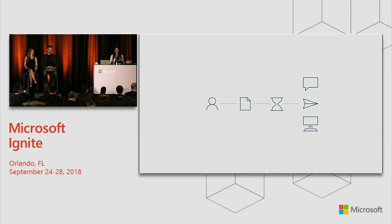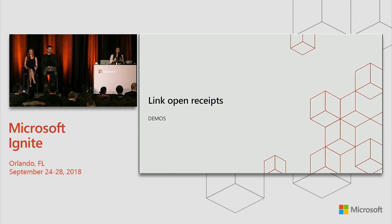So instead of having to do this follow-up step, I'm easily notified by OneDrive with link open receipts if my peers are getting the content that I'm sharing to them. Because doing that for every file, as John mentioned, is very tedious and time-consuming. So this new habit eliminates the need to constantly follow up with people to see if they've seen my file.